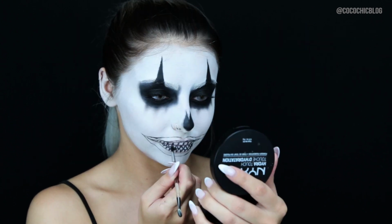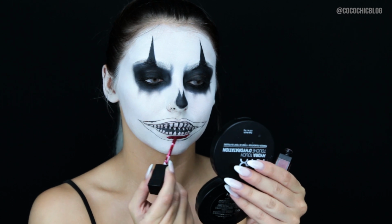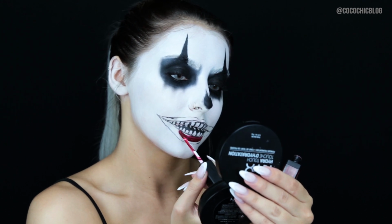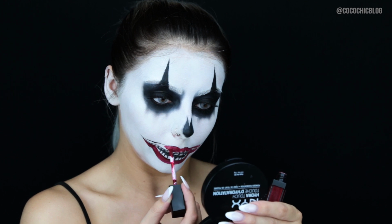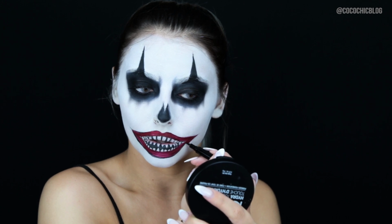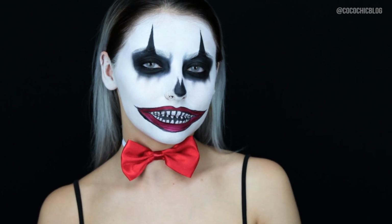And then fill in any gaps with the black gel liner again. Then I took a matte red liquid lipstick and I'm just filling in my lips, the fake ones that we drew, not my actual lips, to give it like a clown effect. Again, you don't have to be precise at all because we are going to go ahead and sharpen it up in a second. So then what I'm going to do is take that liner again and just fill in any gaps and kind of sharpen up the lines like I said. Add a little bow tie and you are good to go.